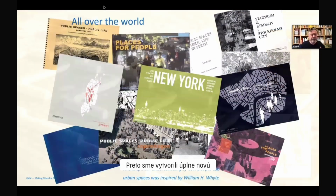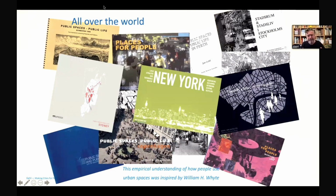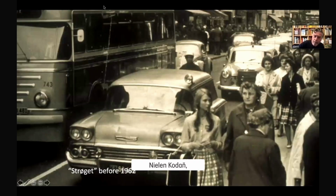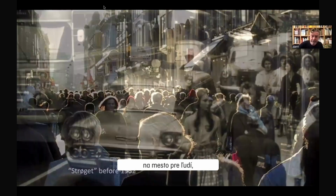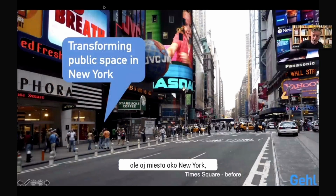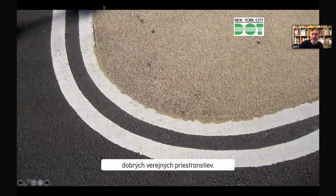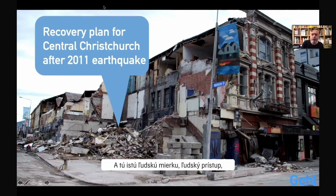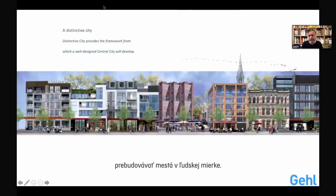And therefore, we created a whole new field of research and a field of knowledge, which we've used all over the world to make places better. Not just Copenhagen, which has gone from being a car city to a people city, but also places like New York, going in with paint to create good public spaces, which allow people to live as if they were in Europe, as if they were in Copenhagen. And that same human scale, human approach, after the huge earthquake in Christchurch, New Zealand in 2011, making a master plan which could allow us to rebuild at the human scale.